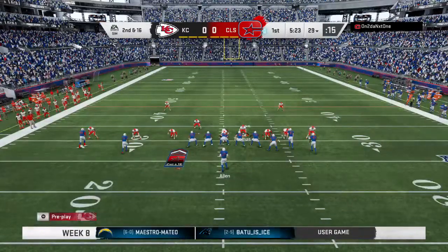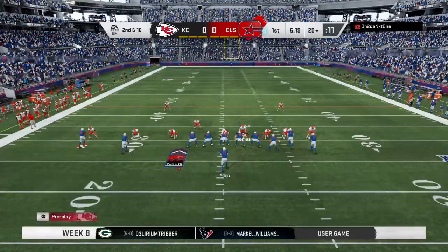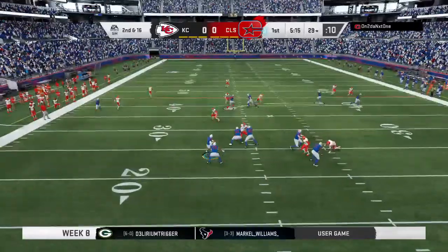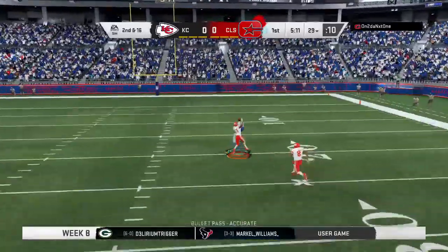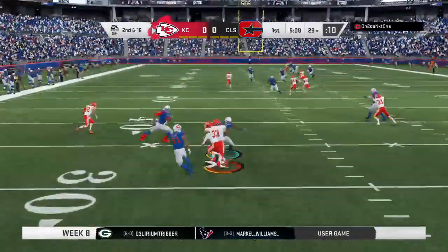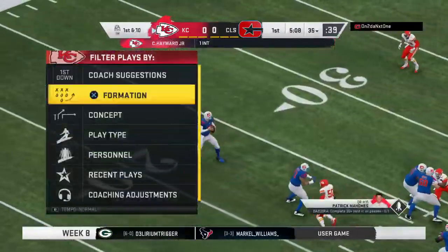Check safety, check safety. Check nickel, nickel, nickel. Shoot. To the air, Allen. He's going to sling this deep downfield. And he fires one that's intercepted. Picked off by Casey Hayward. And the return here is stopped at the 35-yard line.